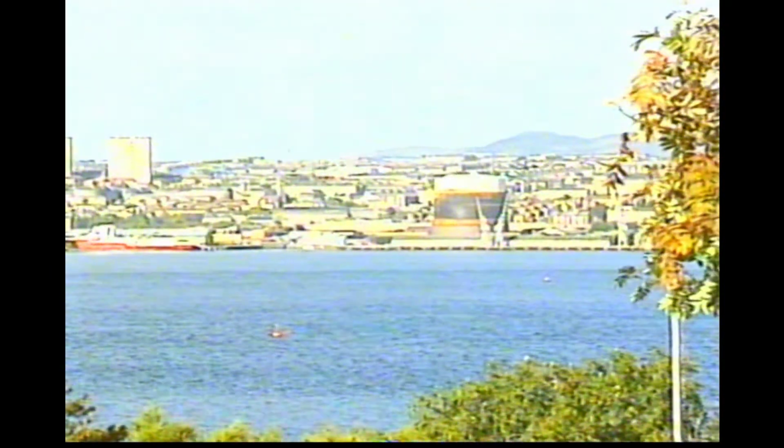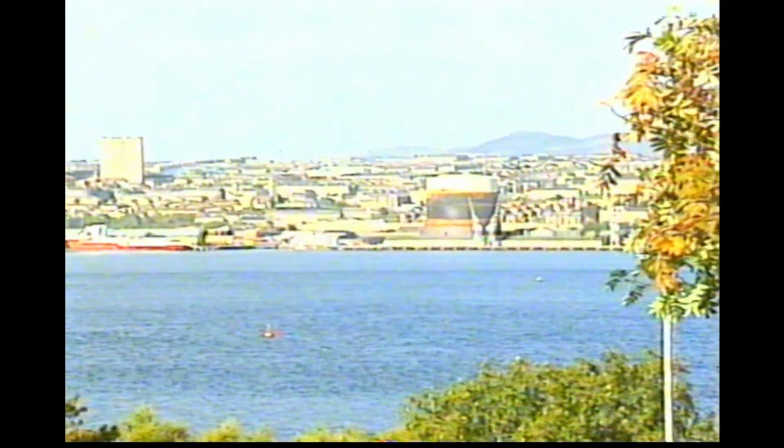But other hills upon which Dundee was built, such as Castle Hill, Windmill Hill, and Corby Hill, have all disappeared during the years of the city's development.